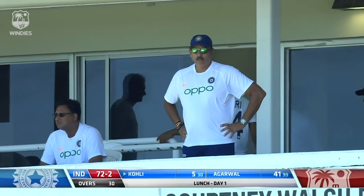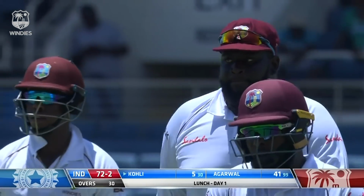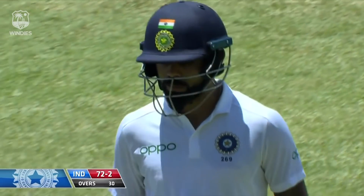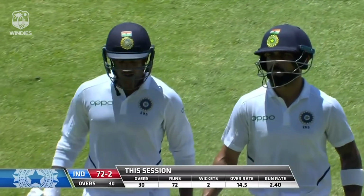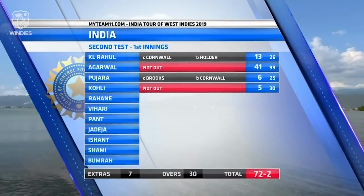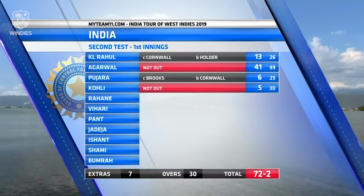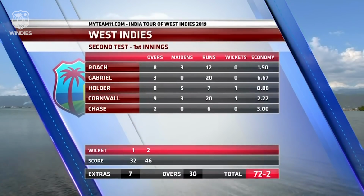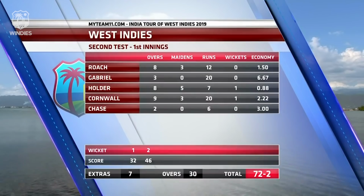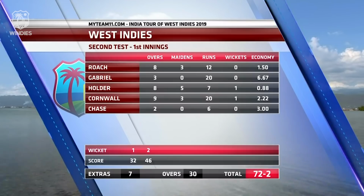And a wicket for the West Indies captain Jason Holder. An attritional battle, 72 for 2 from 30 overs in the heat here at Sabina Park. So at lunch, India moved on to 72 for 2 from 30 overs. KL Rahul 13 and Pujara 6, the 2 men to go. For the West Indies, Jason Holder 1 for 7 from 8, and Rakeem Cornwall with a first wicket in Test cricket, that of Pujara, 1 for 20 from 9.